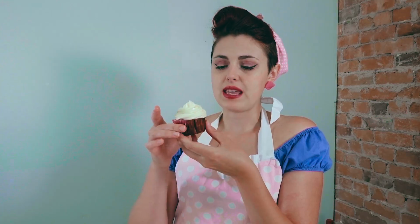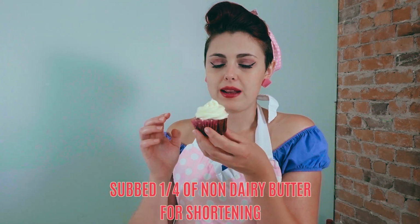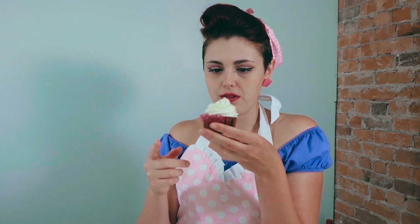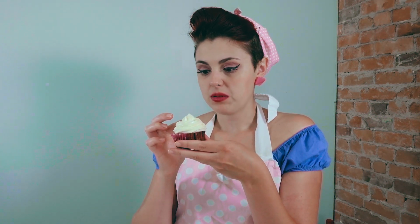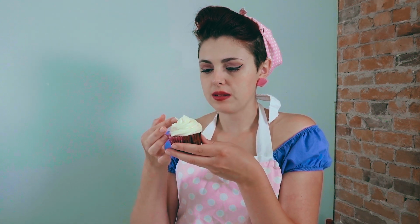And the last one, the other Tofutti, the non-hydrogenated new Tofutti. I put in a little bit of hydrogenated oil, but it is holding its shape nicely. It's a little bit softer than the other Tofutti, but still looks pretty good. Nice and glistening. Let's try it.